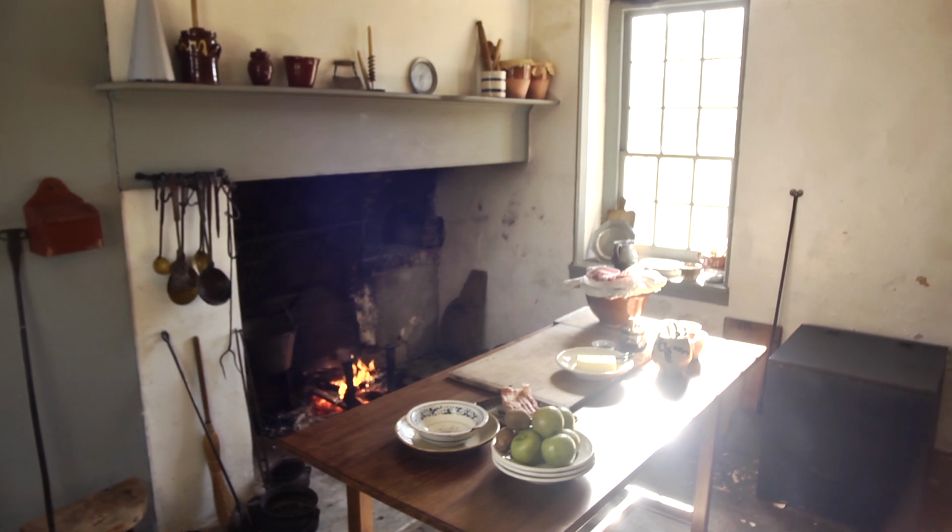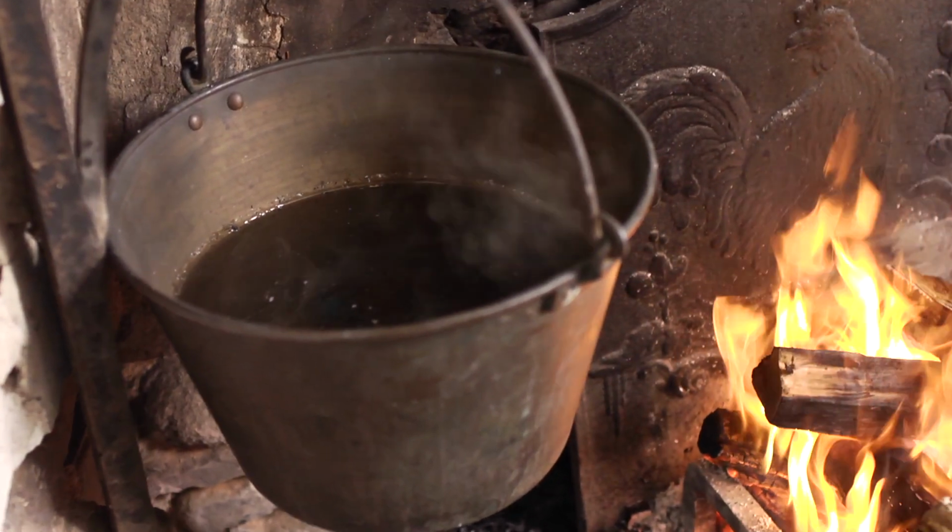I started learning how to cook here when I was 14 or 15. I think I first fired up that bake oven when I was 16. I volunteered here when I was in high school. I feel really attached to it. Some people get attached to things or possessions, but I get really attached to buildings, and this one is one of the buildings that I'm attached to.